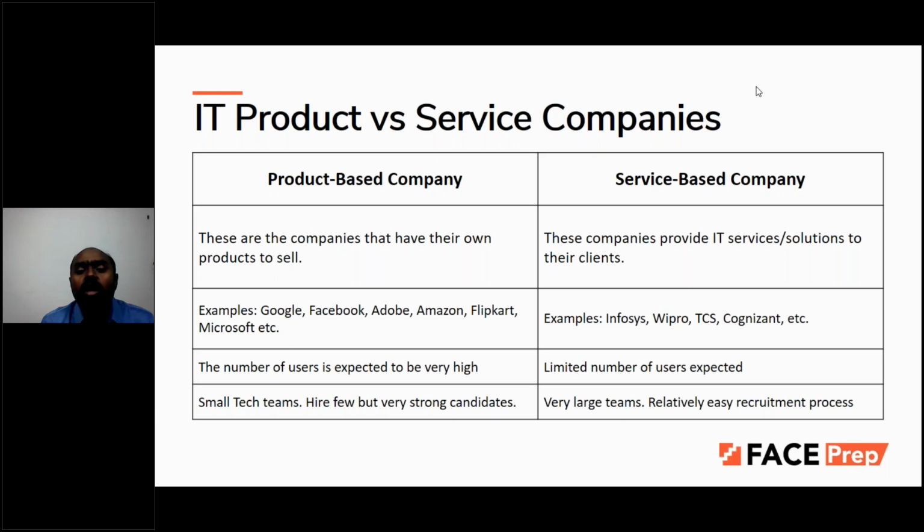But every client of theirs has very specific requirements. So they're more oriented towards meeting their clients' requirements for each of the IT services being developed. They do a lot of customization work, and in every case, they find the customer to be the king. Whatever the customer wants, they'll have to do it. That's the reason you find a lot of coordination-related roles in the IT service company, but you'll never see that in an IT product company.